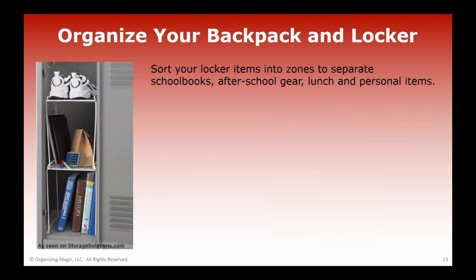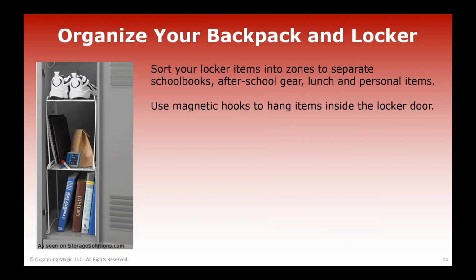So instead, you want to sort your locker into zones so that you could separate your school books from your after school gear, like your gym stuff, and from your lunch and from any personal items that you might have. So you can do this in a variety of ways.